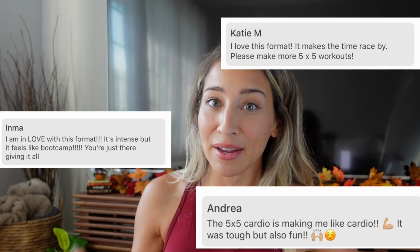This is also a great hack, not just for working out, but for studying, for school, for whatever. This was basically the inspiration behind our 5x5 workouts that we do on my app on Daily Thrive. So 5x5 workouts, it's a 25-minute workout that we do in 5-minute increments. It's like a HIIT cardio workout. So we move for 5 minutes nonstop, then we take a break, and then we do it again. And it just makes the time fly by faster. I think we have like 2 workouts like that and everybody loves it for that reason.